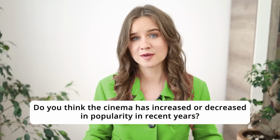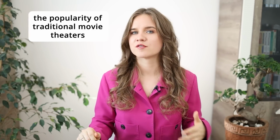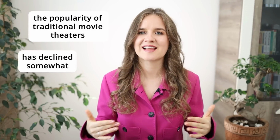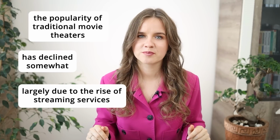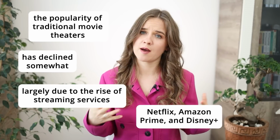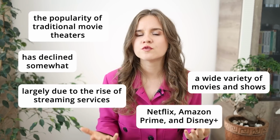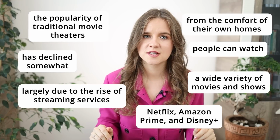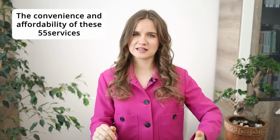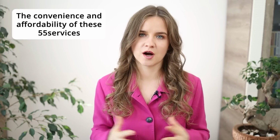Do you think the cinema has increased or decreased in popularity in recent years? In recent years, the popularity of traditional movie theaters has declined somewhat, largely due to the rise of streaming services. Platforms such as Netflix, Amazon Prime, and Disney Plus offer a wide variety of movies and shows that people can watch from the comfort of their own homes. The convenience and affordability of these services have made them a popular choice, especially among younger audiences.